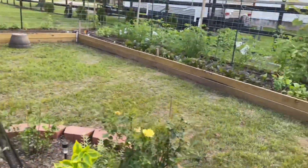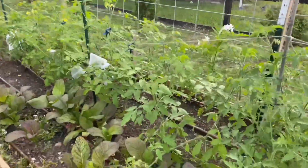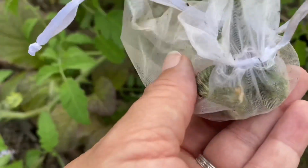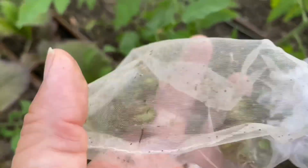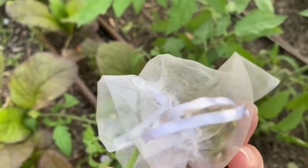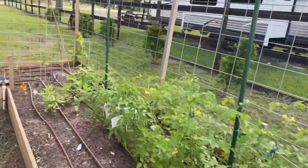Now over here in the tomatoes is what the hell. I found one of my organza bags on the ground, and a chewed up green tomato. It's like an animal tried to chew it through the bag. What the crap? So yeah, that's weird. So I guess they're not even safe when they're in the bags.